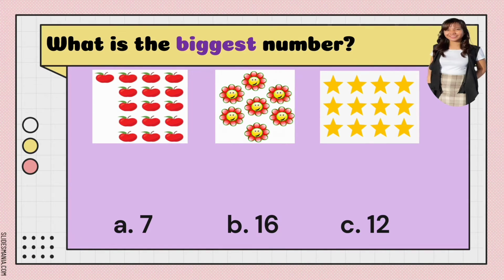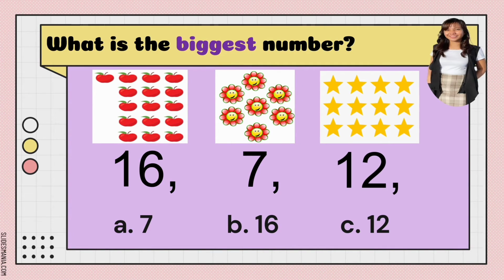What is the biggest number? Okay, I'm giving you here the illustrations to represent each number. So we have here 16 apples. Next, how many flowers? There are 7 flowers, and how many stars? There are 12 stars. Now, what is the biggest number? Okay, the answer is letter B, 16. 16 is the biggest number.